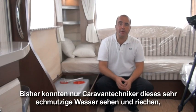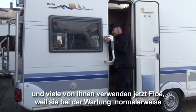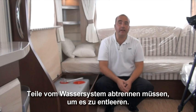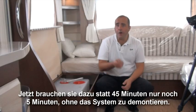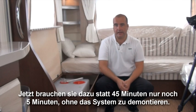Now up until now, the only people to see and smell this really dirty water were caravan engineers, and incidentally many of them now use Floë because to do any maintenance they would normally have had to disconnect parts of the water system in order to drain it. And now for them this turns a 45-minute job into a 5-minute job without dismantling the system.